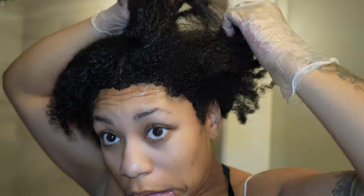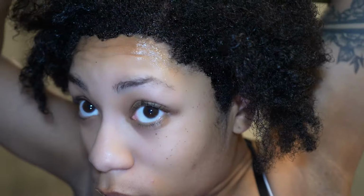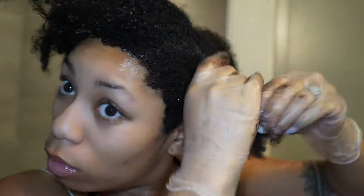This dye was very watery. I don't know if it was the store I got it from, because if you watch my old videos, I dyed my hair with this dye plenty of times, but for some reason this one did not take, and this one was super watery. So I guess I got a bad batch.